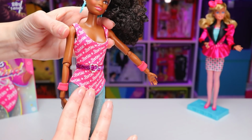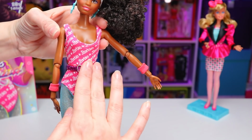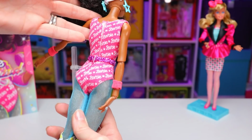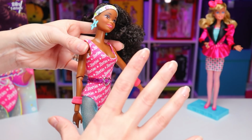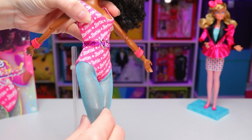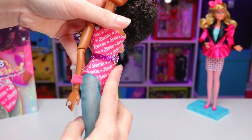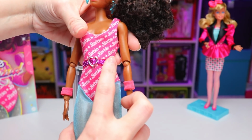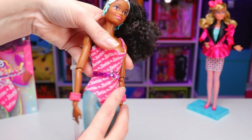So we've got a pink leotard, aka bodysuit looking top that has the word Barbie and a small star printed literally all over it. And this is a fabric print, not printed like the new clothes. And that piece is attached to these blue tights, which are thin and sheer like nylons. So you can see her legs right through them. To finish off her look, she comes wearing a glittery purple belt with a big silver heart buckle in the front. Definitely essential to the sweated out process.